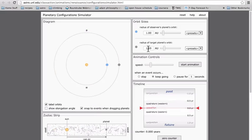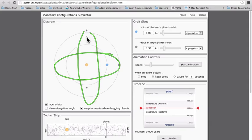Aha. Now I'm going to try the same thing, except I'm going to set up the ratio of the radii of the two planets to be 1 to 1.59. If you check with Kepler's laws, this will make the ratio of their periods 1 to 2. And we'll see that this changes things considerably. What's going on here, again, during this conjunction, the inner orbit is being stretched out in this direction, while the outer orbit is being stretched out that way.